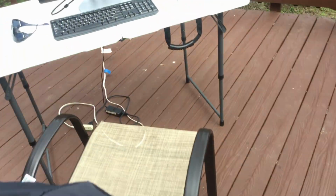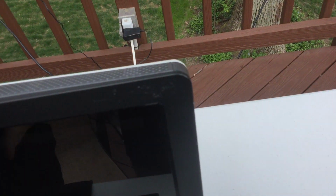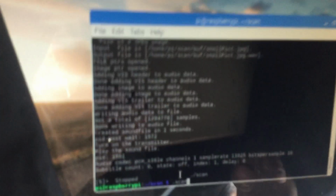So, having done that, let's go to the really awkward part of the demonstration, where I take my jacket, put it over the monitor, and stick my head under the jacket. But now you can actually see the screen.